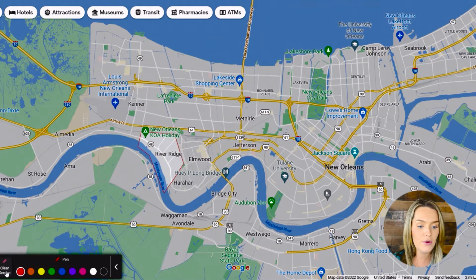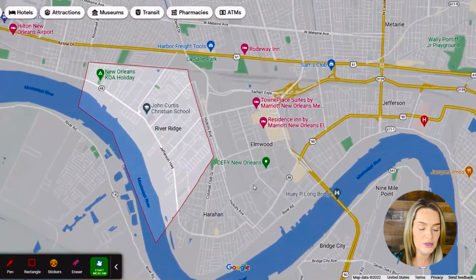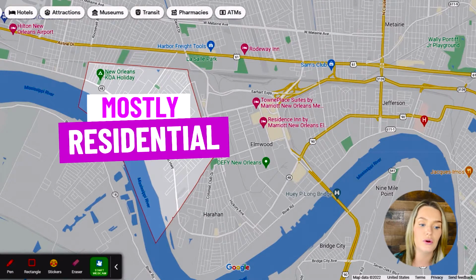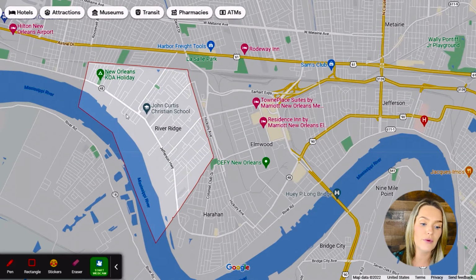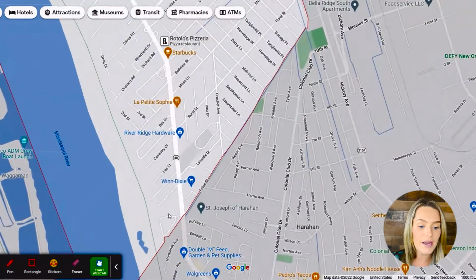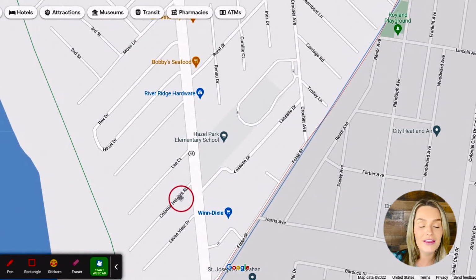Now, let's go ahead and clear that out and zoom in so you can see what's going on. For the most part, River Ridge is a subdivision of New Orleans, which is mostly residential. There is Jefferson Highway running right through the center of River Ridge, and that does have a few businesses on it, but for the most part, River Ridge is totally residential. So lots of homes of all different price points, all different sizes, but I want to show you what kind of businesses you'll find if you choose to live in this neighborhood.